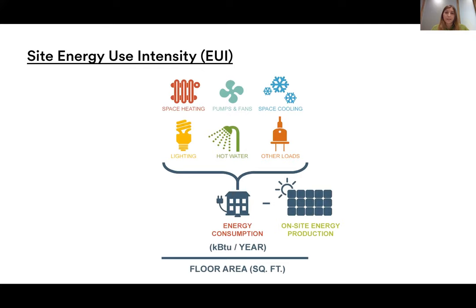EUI stands for energy use intensity, and it's a unit of measure that takes into account all types of energy used in a year period while factoring in the size of the building. So it's essentially energy per square foot per year, normalizing for all the different forms of energy. A low EUI signifies good performance, and a typical art museum has an EUI around 150. So therefore, at the start, Glenstone set a goal of 100.